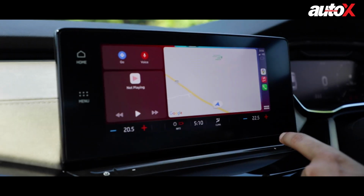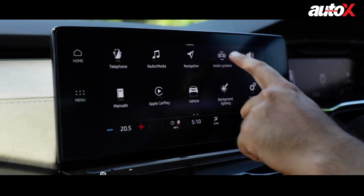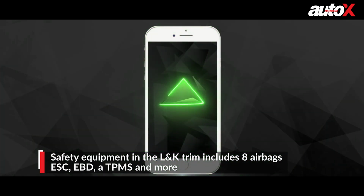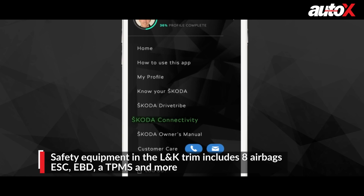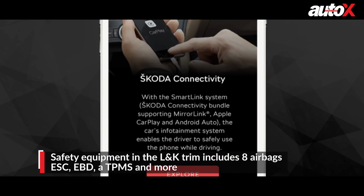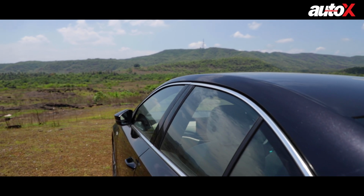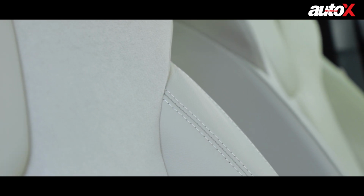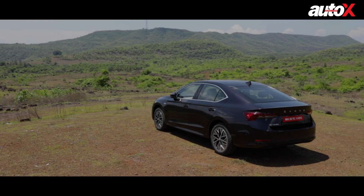In terms of features and tech, the Octavia gets wireless Apple CarPlay and Android Auto, driver fatigue alert and hands-free parking. While the new Octavia gets some connected tech as well via the My Skoda Connect app, it doesn't offer a very comprehensive solution. It even misses out on some key features like a sunroof, engine start-stop function, ventilated seats and a 360-degree camera, all of which you would expect in a car of this class.